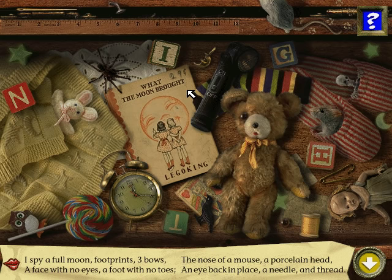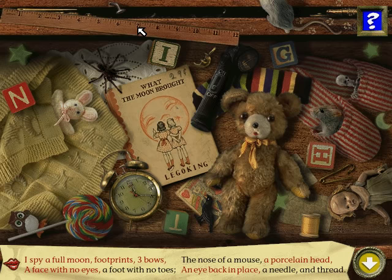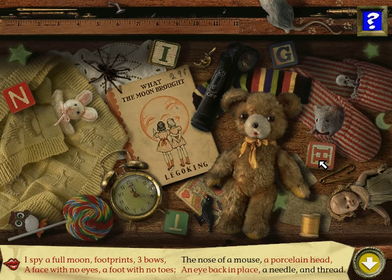A full moon. An eye back in place. Hello. A porcelain head. One bow. Two bows. Three bows. Footprints. A face with no eyes. A foot with no toes. The nose of a mouse. A needle. Thread.